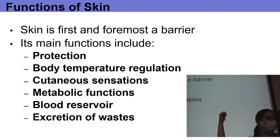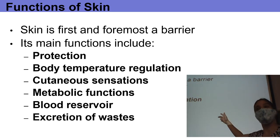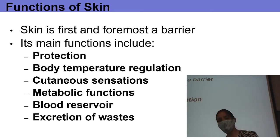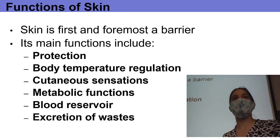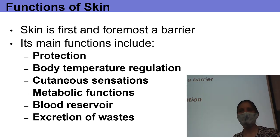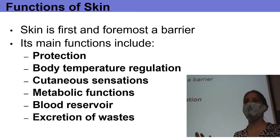All right, we saw this before. Skin's gonna be helpful as protection. It's gonna regulate body temperature in a couple ways. It's going to do sensations. It's going to have metabolic functions. It holds a ton of your blood. It's going to do some waste excretion. Also, I don't think I told you this in the anatomy part. Your skin, depending on how big you are, is about 10 to 15 pounds, which is surprisingly heavy.